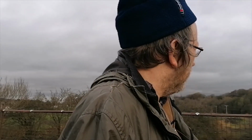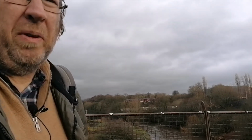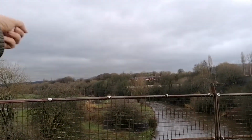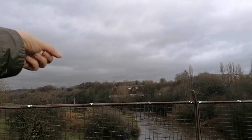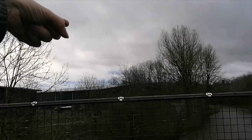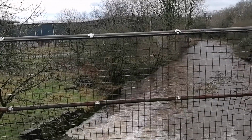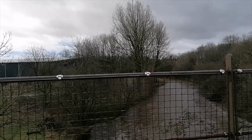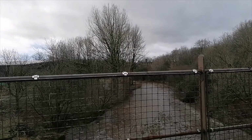Hello, this bridge is the next public access to the Irwell. You can see where it's running down there from Burrs Country Park, and we're going to follow it down that way, where you can see on that bank there is a public right of way, and that's the Irwell Valley Trail, and we'll follow that right into the centre of Bury.